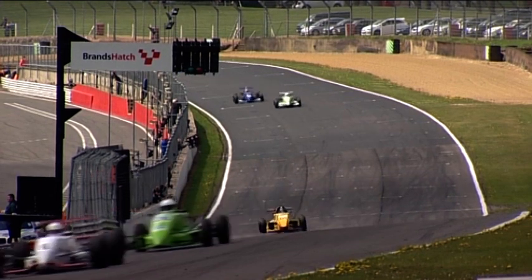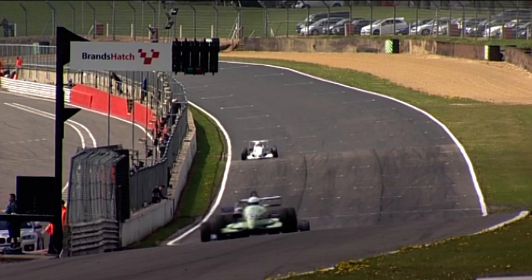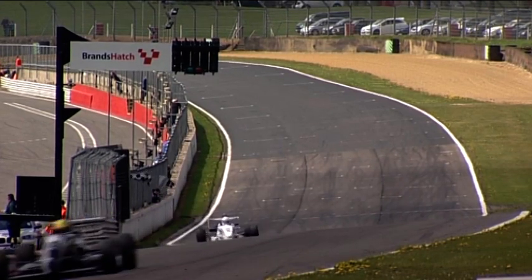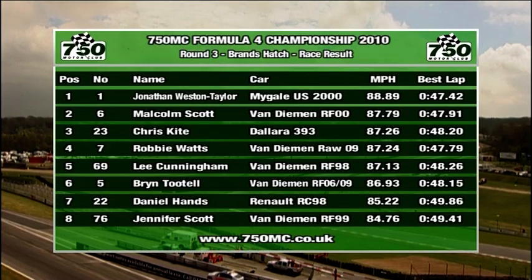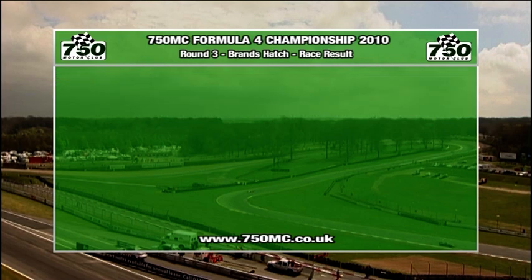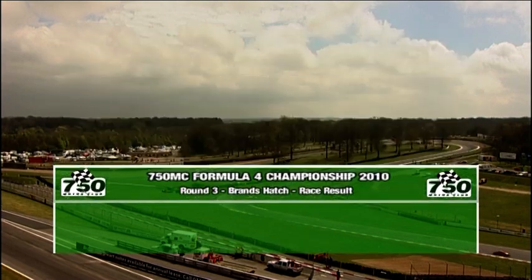Paul Presgrave, you can see, last year's Class C champion, just going through there. We've already had Chris Kite in 3rd place. There he is. Robbie Watts in 4th, and Lee Cunningham completing the top 5. Here's a look at the results then. It was a comprehensive victory for Jonathan Weston Taylor, 10 seconds clear of Malcolm Scott in second. Robbie Watts only able to climb up into 4th place. Pole man Daniel Handsdown in 7th. Further down the order, there we see the Class C winner John Whitbourne, finishing 11th overall. And it was no surprise that Johnny Weston Taylor got the fastest lap.